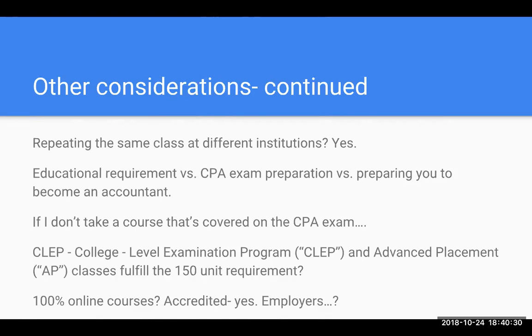Some other educational considerations. If you do not take a course on, say for example, governmental accounting, which is usually covered in advanced accounting, what's going to happen to me? Do I frizzle up in this? No. What it means is that I need to study that one particular area that much more during the CPA review. However, it's something that you can learn during the CPA review. Most of the CPA review courses kind of assume that maybe not everybody can take the advanced accounting classes.